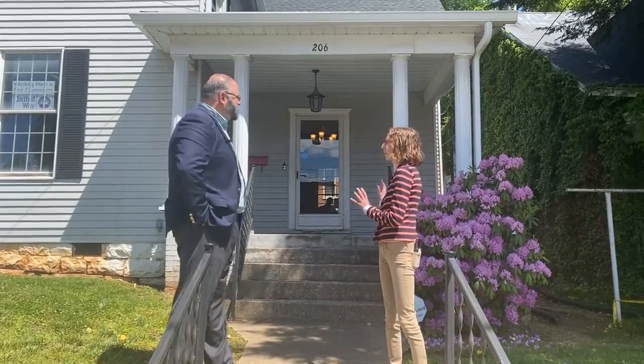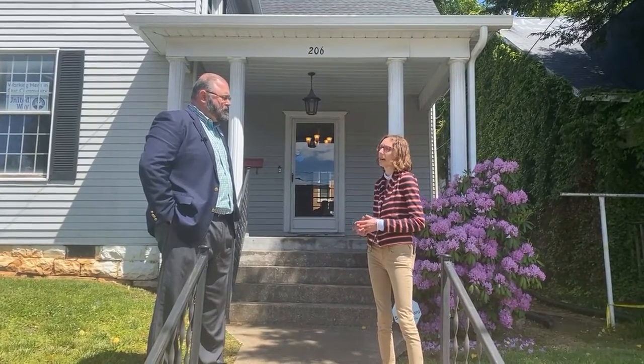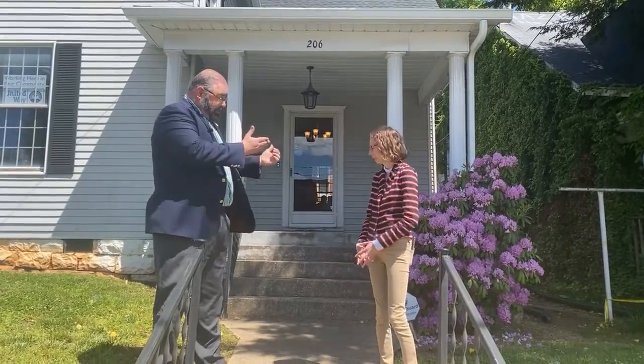So this house we know has been on the property since 1892. So it's a very old part of Somerset, and we're really happy to bring it back to life and to let it be something that'll give back to our community for decades to come. Right on. Well, why don't we go inside and take a look at everything. Absolutely.